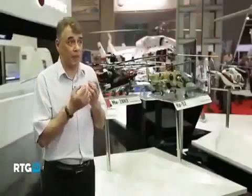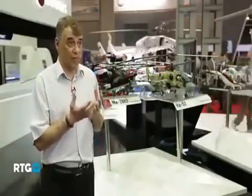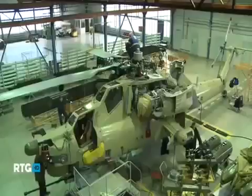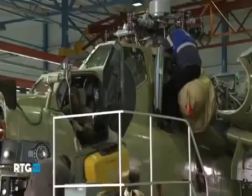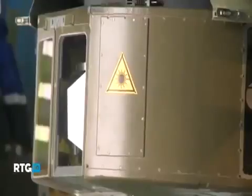That allows the helicopter's level of danger to be low, because it's in the enemy's range of fire for a much shorter period of time. The faster it gets out of there, the less chance it will be hit by the enemy. A military helicopter is a combination of various metal alloys, composite materials, complex electronics, and high-precision weaponry.